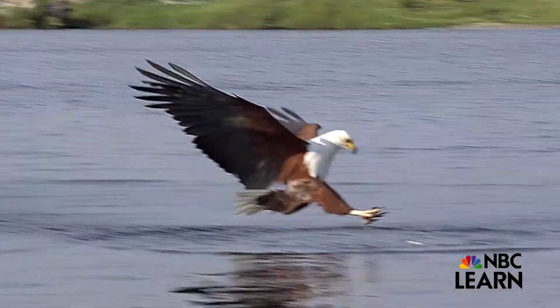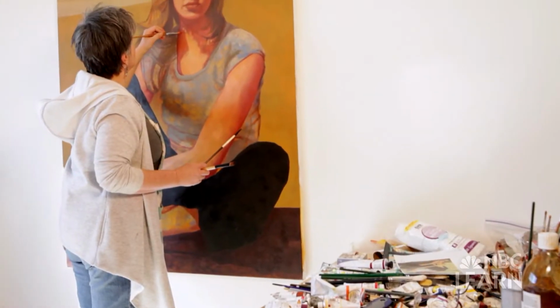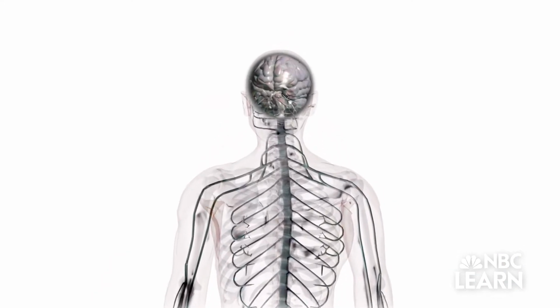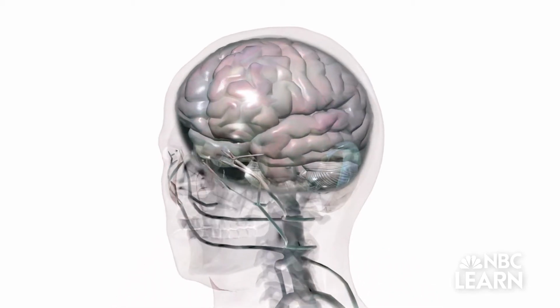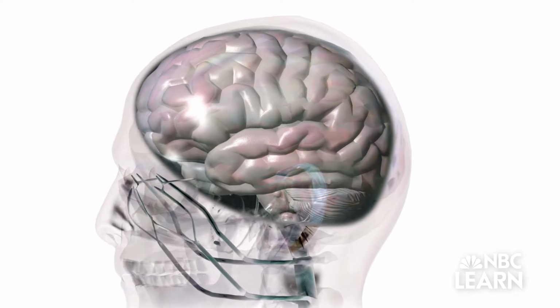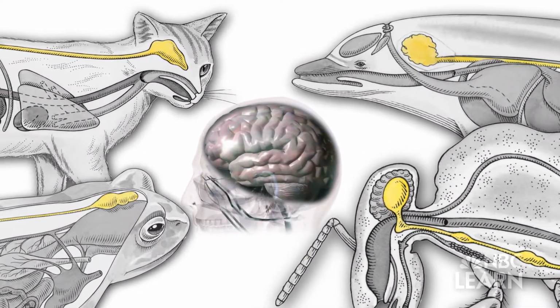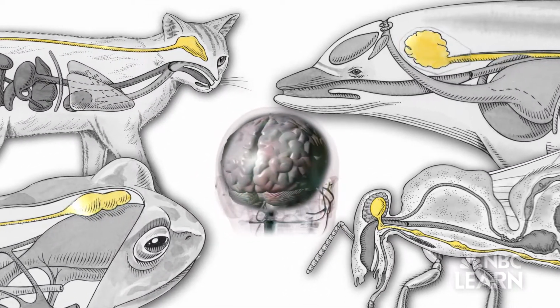A bird snatching a fish from the ocean, a frog jumping from a lily pad, an artist painting a portrait. All of these actions depend on the animal's nervous system, and at the center of it is the brain, the vital organ that controls all of an animal's thoughts, emotions, and behaviors. Although different species have brains of varying shapes and sizes, the formation of all brains and their neurocircuits follow similar developmental principles.